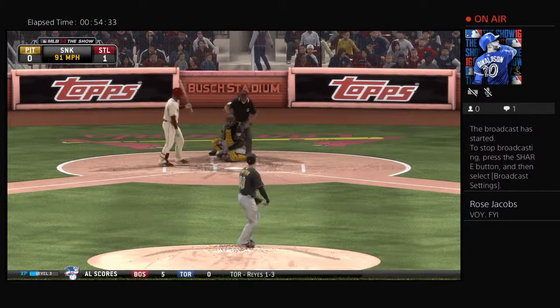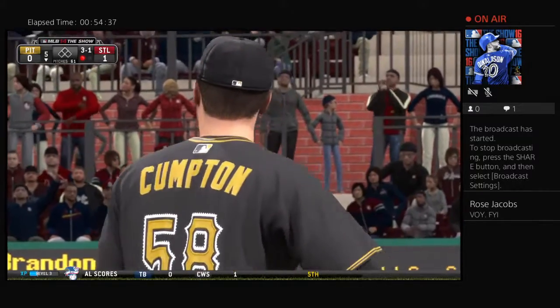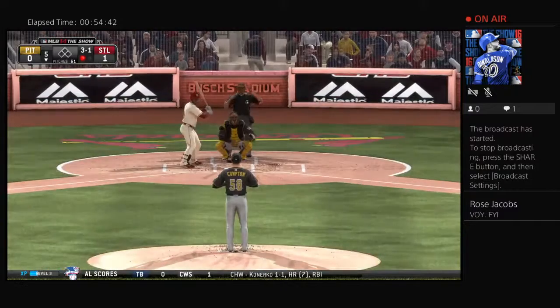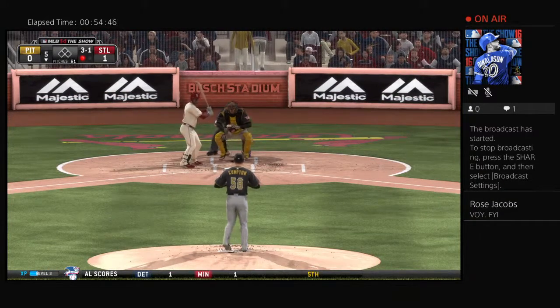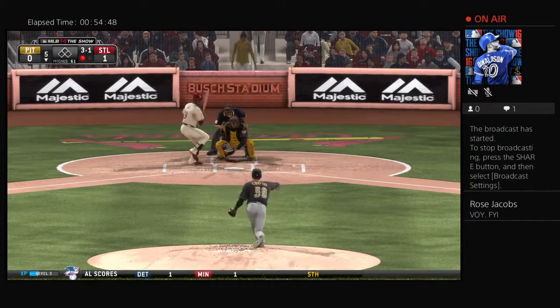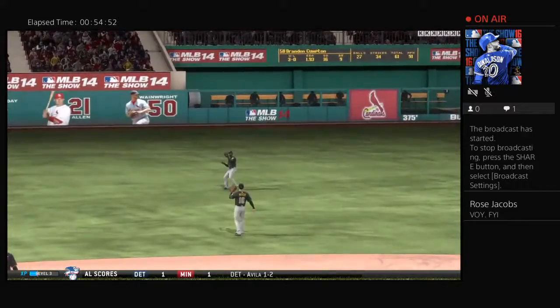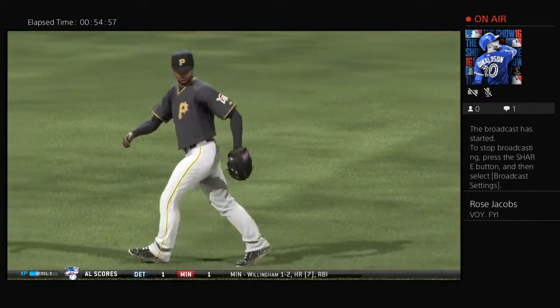And a good comeback there. It's 3-1. Looked like a sinker there, but he got under it anyway. This is lifted out to left. Marte comes on now and puts it away for the second out of the inning.